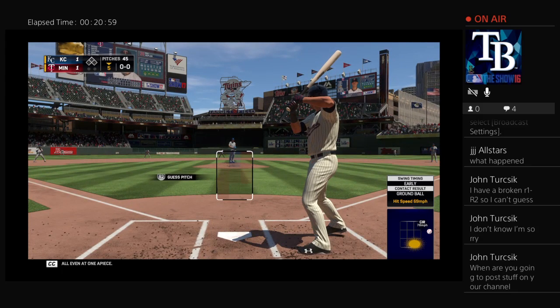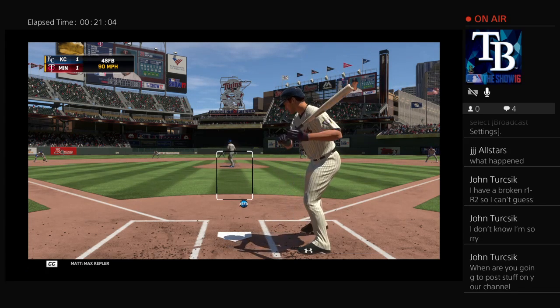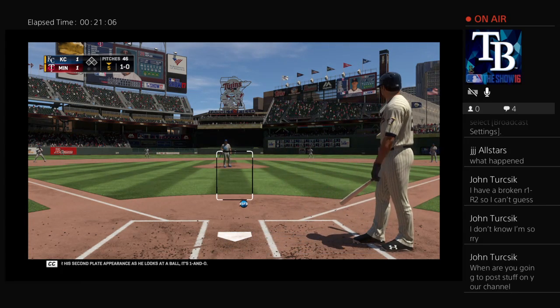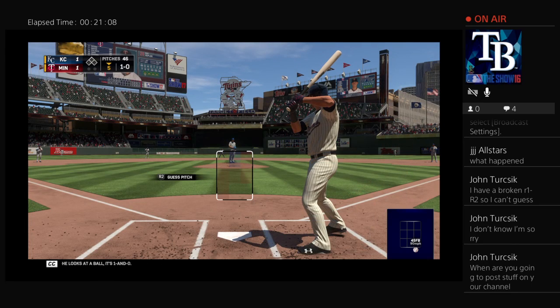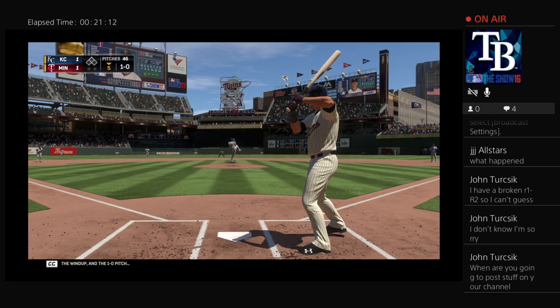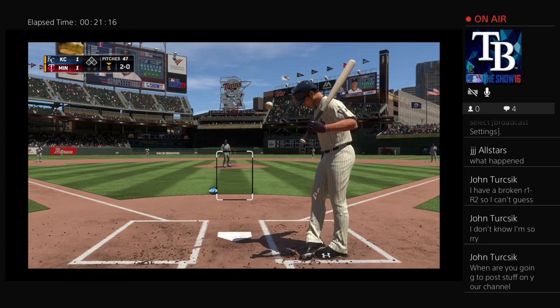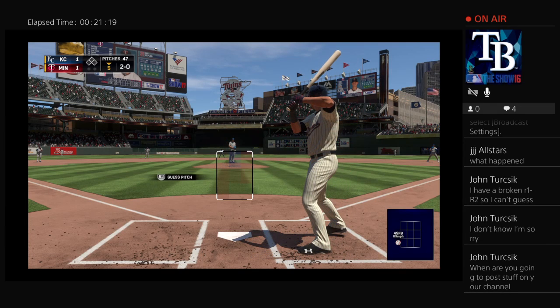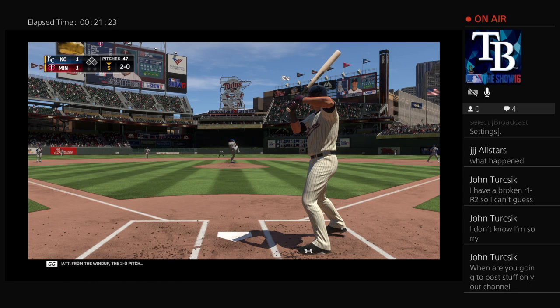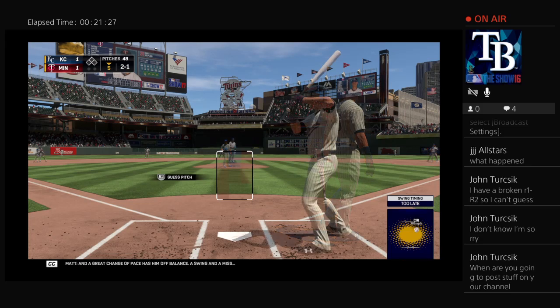Leading off for the Twins, right fielder. He's ready. Here's the first offering. Kepler. Max Kepler is in for his second plate appearance as he looks at a ball. It's 1-0. The windup and the 1-0 pitch. 2-0 now. From the windup, the 2-0 pitch. And a great change of pace has him off balance, a swing and a miss.